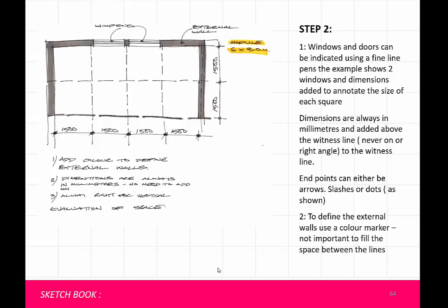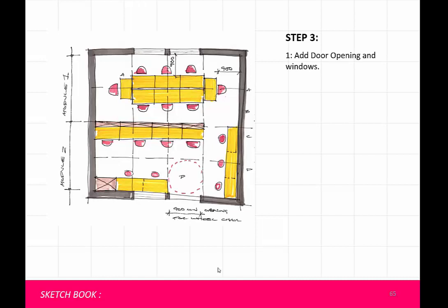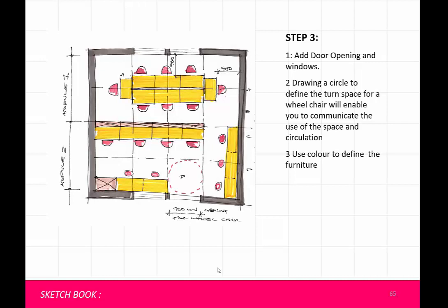And so what we can do is start adding in pieces of furniture. We can start thinking about the space. We can use colour to define the furniture. And then we can create an illustration.